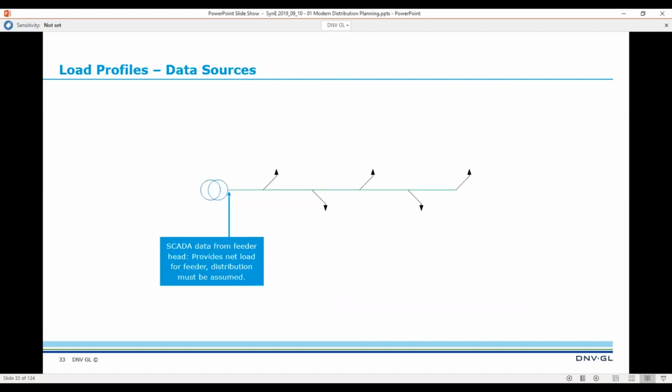And like I said, we work with different data from different utilities and within utilities. So there are a few different data points that we might have. One is the SCADA data that comes from the substation, and that is really just the net load that we have from the whole feeder. So we have to make some assumptions about how that load is distributed on the feeder, how it's allocated. And we probably have to make some assumptions or some calculations about what generation was doing at the same time.